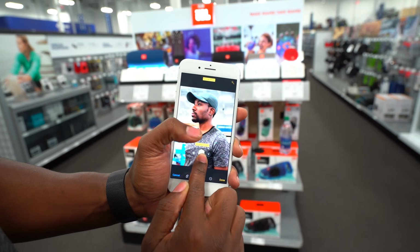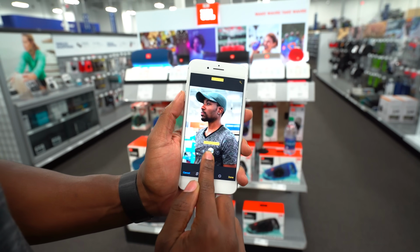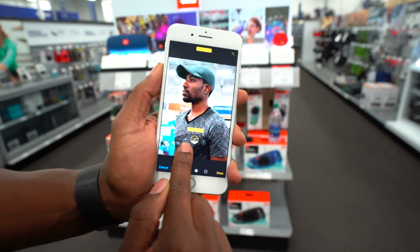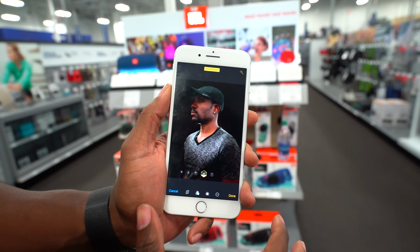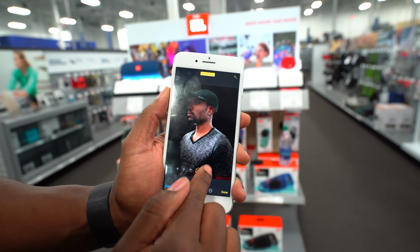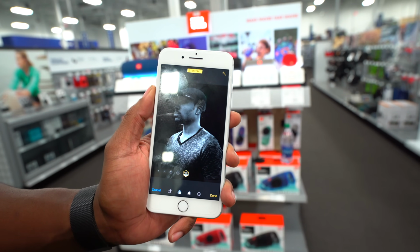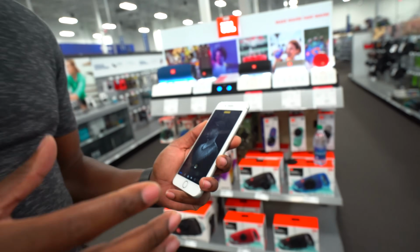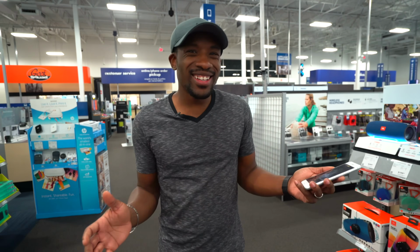Studio light allows some more light on the face, like it's a studio shot. Contour darkens the shadows a bit. And then you got the interesting ones like stage light, where it kind of gives this blacked out effect in the background. And it doesn't work that well, not yet anyway. And you also got stage light mono, which kind of turns it black and white.